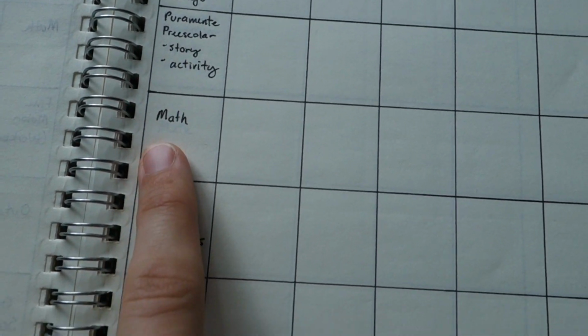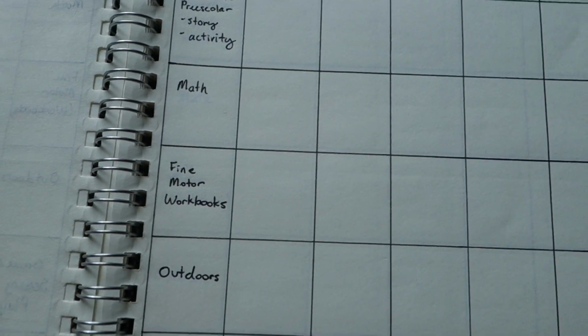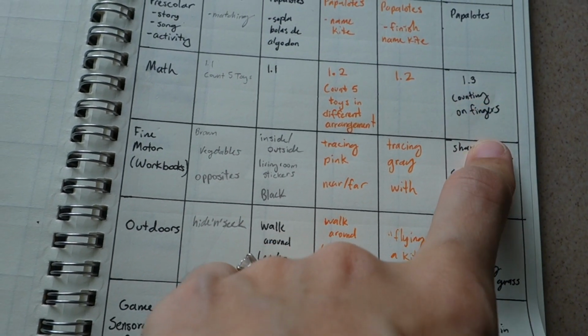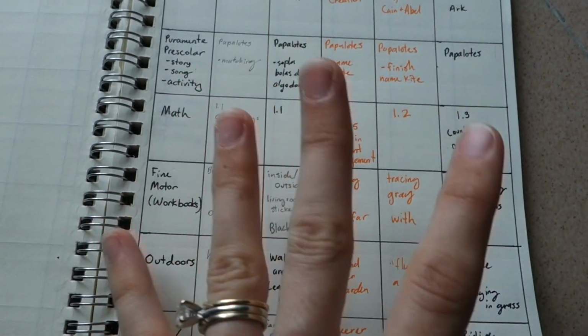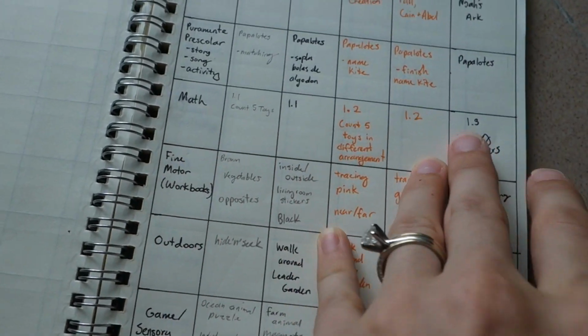Then math, I am using Kate Snow's Preschool Math at Home. We're now on 1.3. The whole chapter 1 in her Preschool Math at Home is focused on basically counting to 5, but kind of different skills related to it. We're on the 3rd activity right now, counting on your fingers.